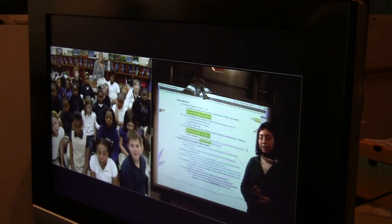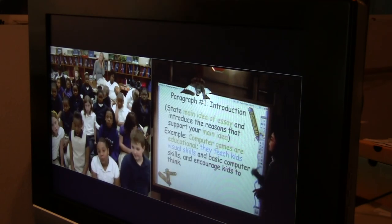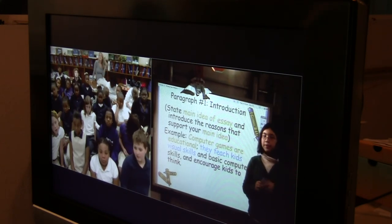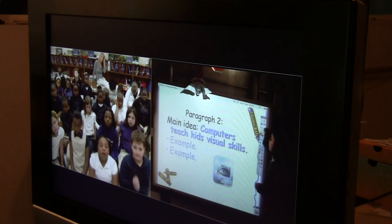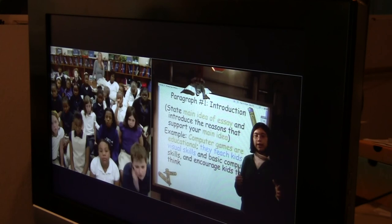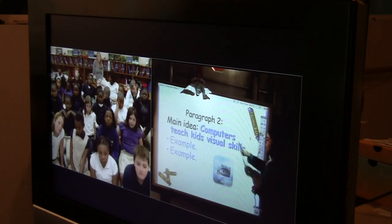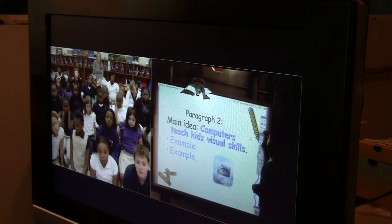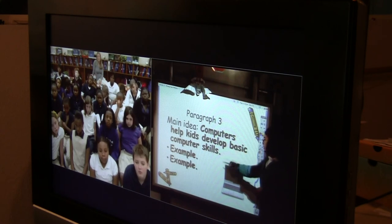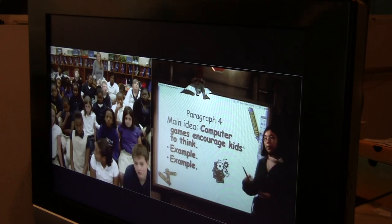When you're writing for a prompt, you can do a fairly informal outline to organize your ideas. So it could look just like, you know, here's my idea, here are my reasons, 1, 2, 3, something like that. You might put my introduction, paragraph 1. This is what I'm trying to say in what I'm writing. Paragraph 2 would be one of your reasons with your examples. Paragraph 3, another one of your reasons. Computers help kids develop basic computer skills with more examples. Paragraph 4, computer games encourage kids to think with some examples.